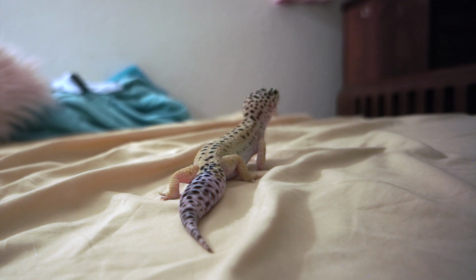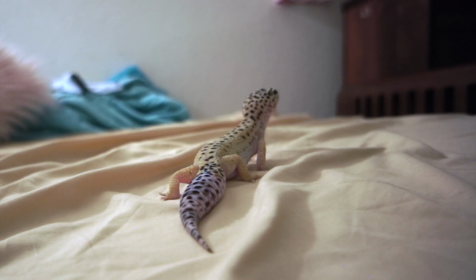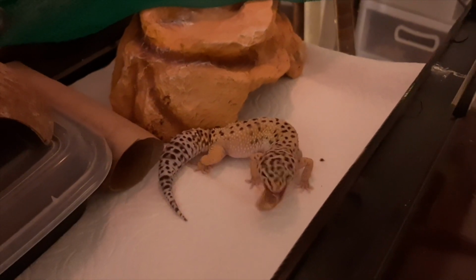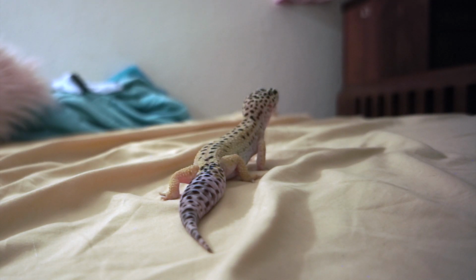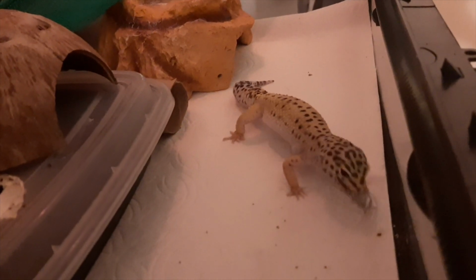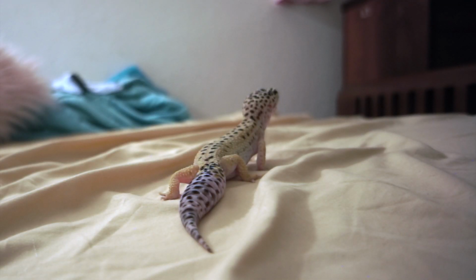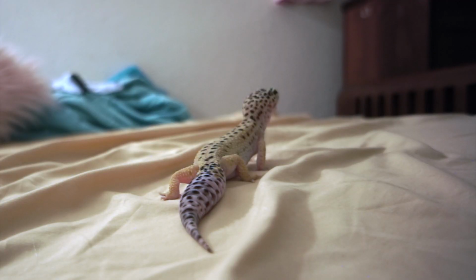Some leopard geckos are very picky about how they're fed. You can try feeding them in different ways, such as bowl feedings, cup feedings, hand feedings, tweezer feedings, letting them catch the bugs around the tank freely, or putting the bugs in one at a time. So there's lots of different ways you can do this.